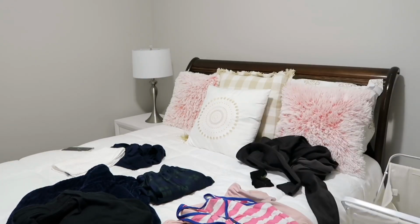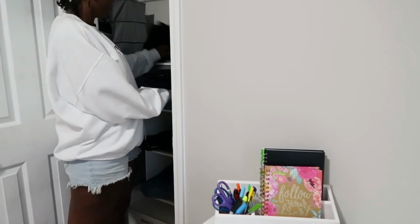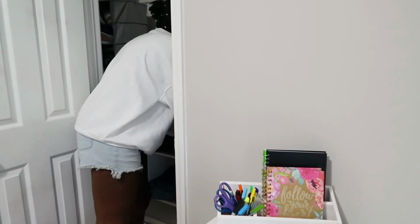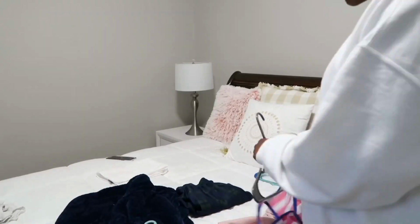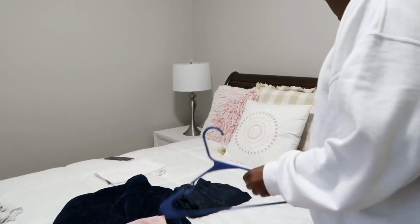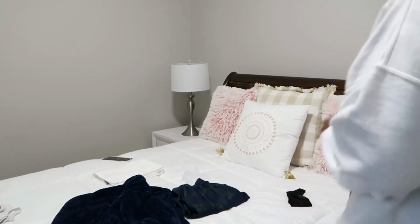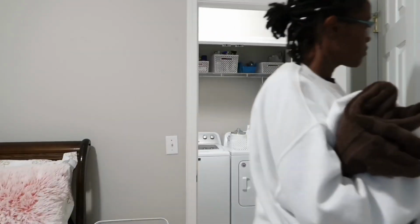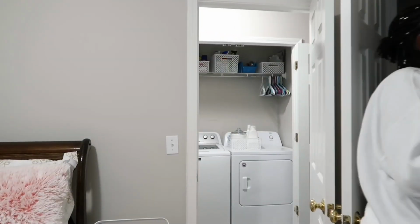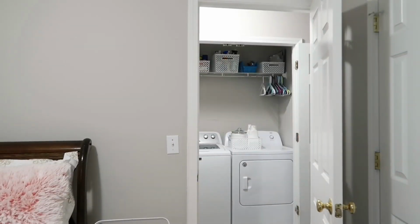I know I mentioned this in my last video, but another tip is I leave my hangers in the laundry room. So whenever I take clothes out of the closet to wear them, I take the empty hanger and put it in the laundry room. That way, whenever I'm folding clothes and ready to hang things back up, I know exactly where my hangers are instead of having to go to the closet, search through the clothes, and grab the empty hangers. So it makes that process a little bit faster.